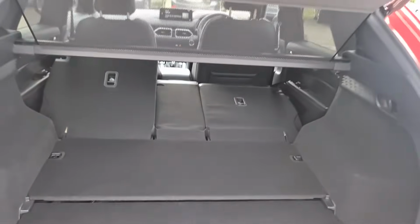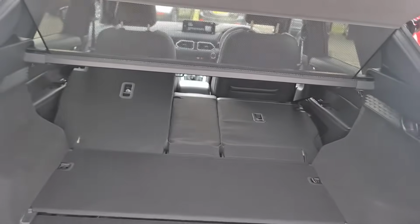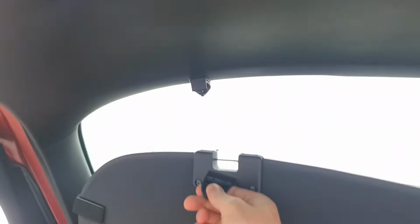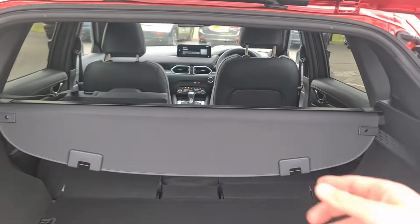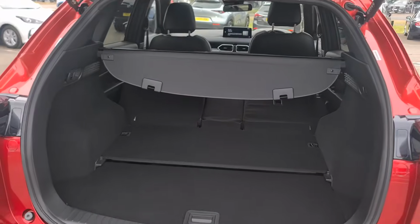So you do have, try and work out the maths here, 40, 20, 40 folding split seats here. And as you can tell, I'm recording, so I've got one hand to gesticulate. I can't demonstrate this tannoy cover correctly, but you can pop off these little clips and your tannoy cover will fold away like so, and then you can squeeze it at both sides with both hands and that will actually come out completely. So you can turn your CX-5 into a big van.